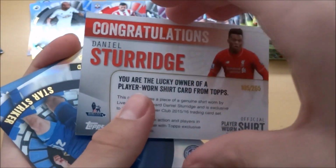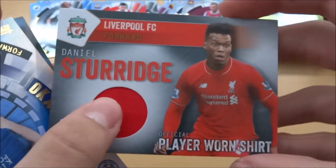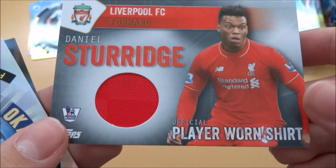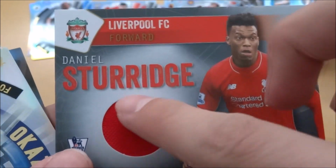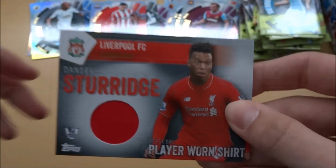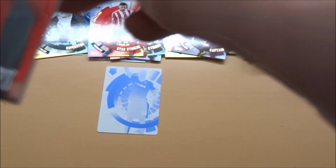So we have got. Oh! Daniel Sturridge! Shirt card! That is fantastic! Wow! Daniel Sturridge, player worn shirt. Feel that. But that is a nice. Does that pull open up? No. That is like the tiniest bit, but it's got. Oh, I love that. That's a good one to get as well, Daniel Sturridge. Look at that. There is player worn shirt.